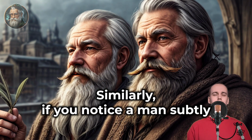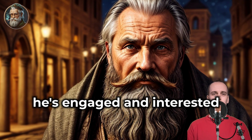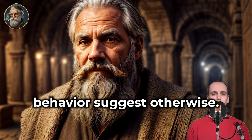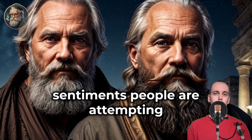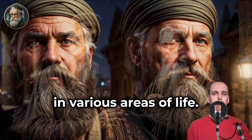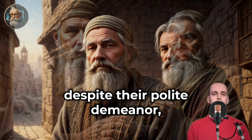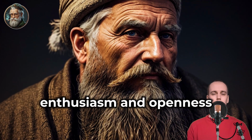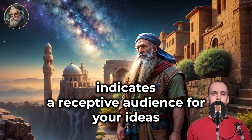Similarly, if you notice a man subtly angling his feet in your direction during a conversation, you can infer that he's engaged and interested in what you have to say, even if his words and surface behavior suggest otherwise. Paying close attention to these nonverbal cues allows you to discern the true sentiments people are attempting to mask. Mastering body language can enhance your relationships in various areas of life. Recognizing when a friend is feeling anxious and uncomfortable, despite their polite demeanor, enables you to offer genuine support. Conversely, identifying someone's enthusiasm and openness through their posture and gestures indicates a receptive audience for your ideas and proposals.